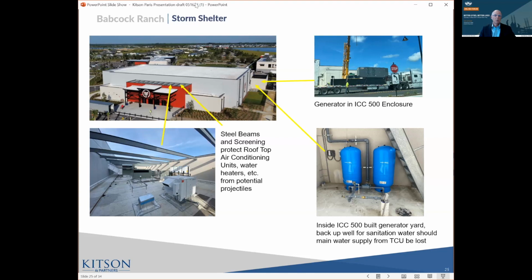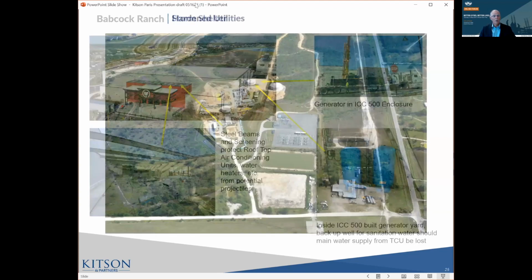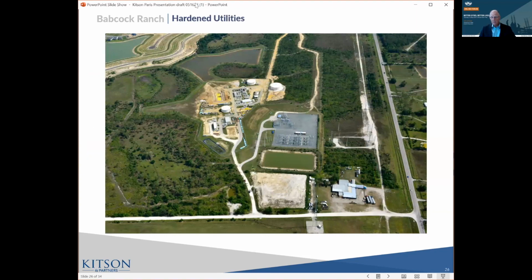And people were very happy. There was a lot of gratitude for the fact that they were able to stay in a place and be safe. One of the ways that we did all this, as I said before, is that we own our utility plant.